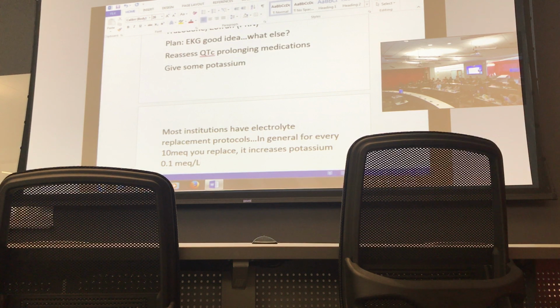One huge caveat to that. You're really low. So if your K is less than 3, you actually need a lot more potassium to get back up to normal. What's the other thing that can cause the potassium to just stay low, even if you just hammer them with K over and over and over again? Mag, right? So did they have a magnesium level?